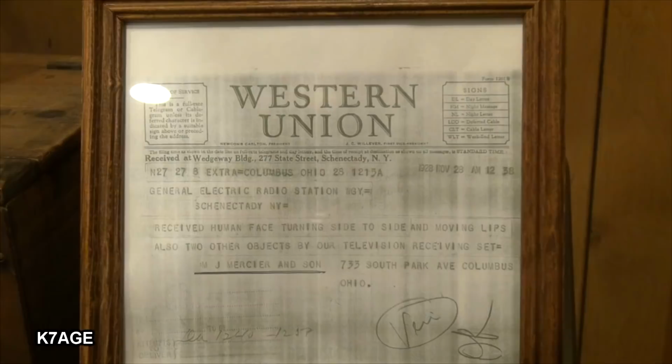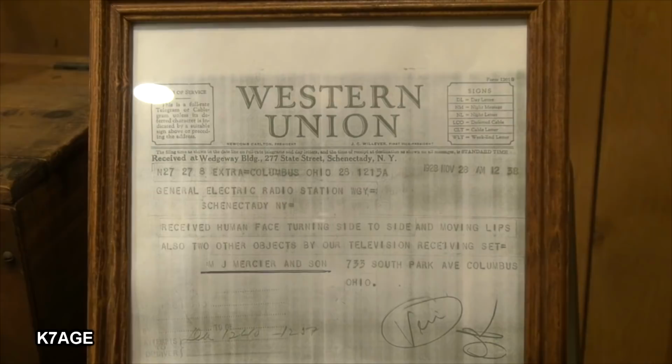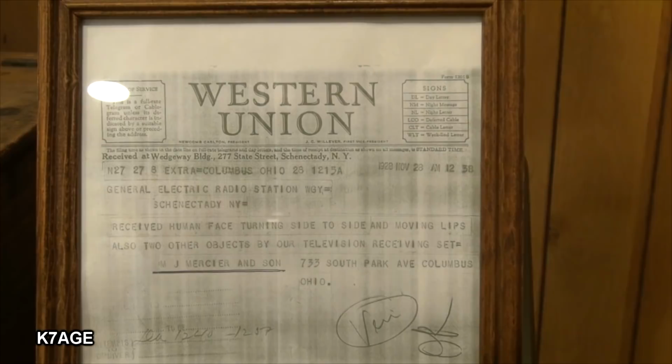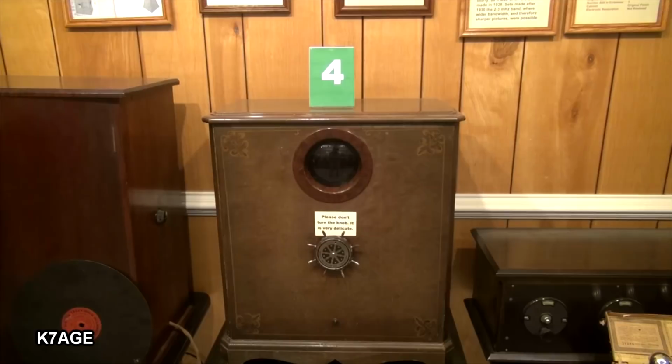So here is a Western Union telegraph dated November 28, 1928 from GE, or General Electric Radio Station WGY in Schenectady, New York. It says, received human face turning side to side and moving lips. Also two other objects by our television receiving set.